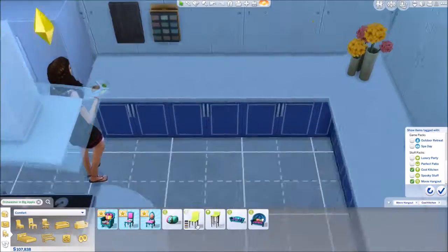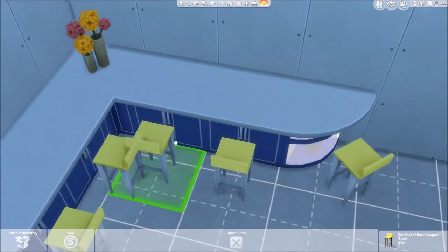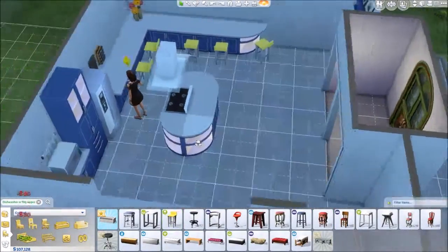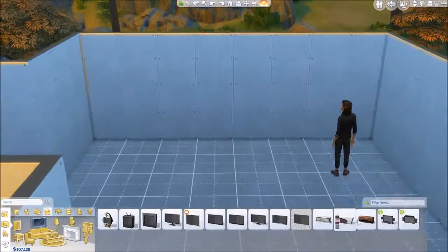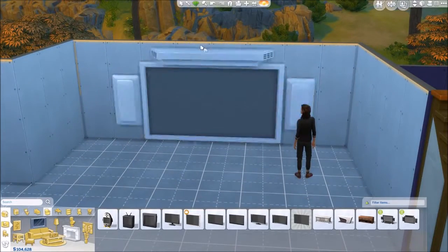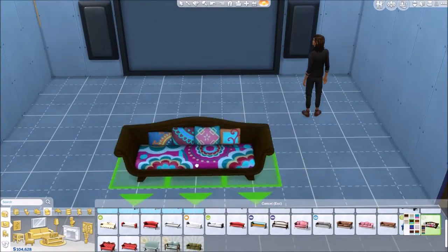Then I was looking for things that were movie stuff, and if they had bar stools, which they didn't. So I just used the Cool Kitchen bar stools and made them yellow because they don't have orange. There's probably a mod for more colors, but I decided not to use custom content. I have a whole folder of custom content, all sorts of things that I found.